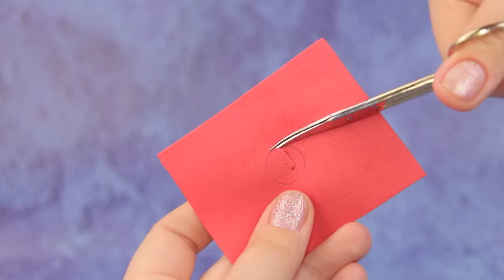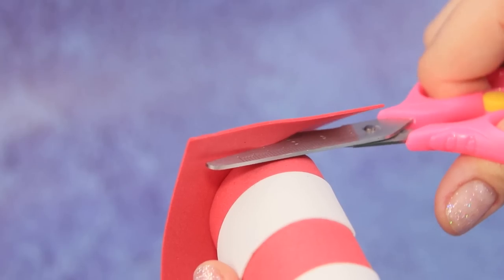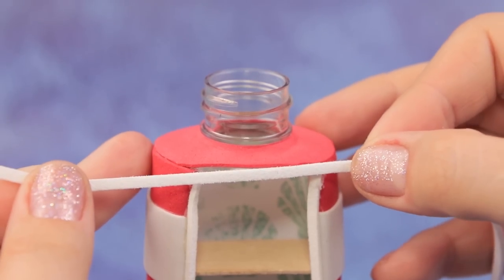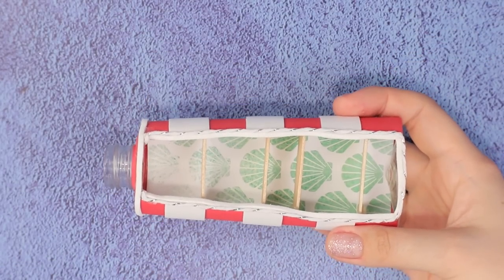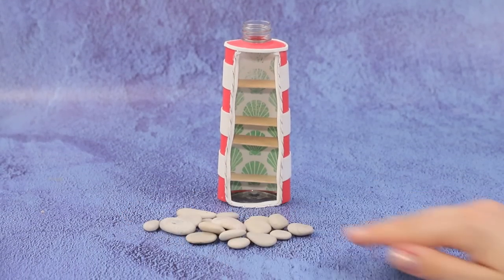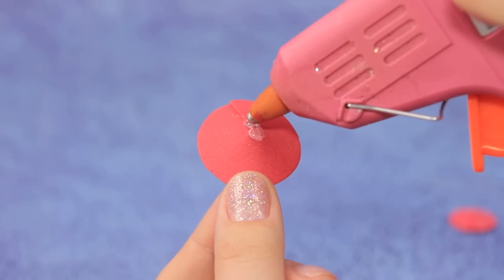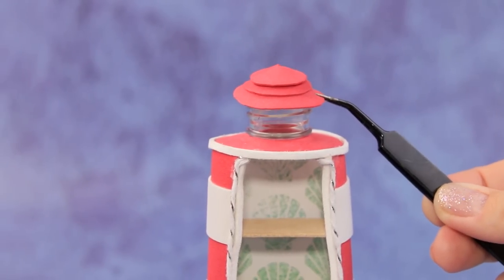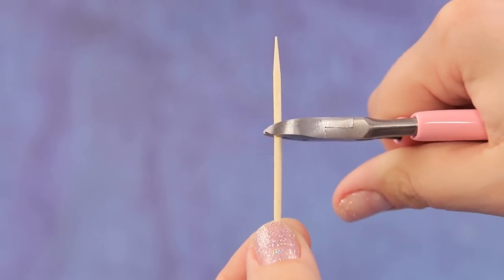Cut a round-shaped hole in some foam paper and put this piece on top. Hot glue a leather cord to the sides. And add a silvery cord to it. Decorate the lighthouse with rows of sea stones. Use three foam paper cones to make a roof. Put an LED light inside. Add a flag to the top.